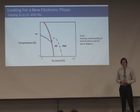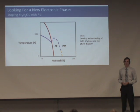Or it could be nothing at all. That's always the case with science, but we won't know until we look. And our goal, in addition to looking for a new phase, is to study the antiferromagnetic metallic region and the overall shape of the transition line, so we will be able to tune these crystals to have the properties that we want.